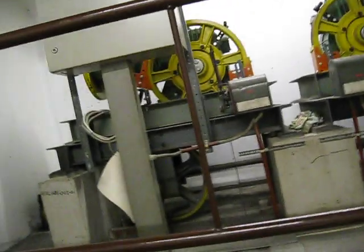Turn the light on. This is actually, oh my god! Wow! These are old Schindler machines. Wow. Wait a minute, we're gonna let one of these run. Let's put the extra camera down here.